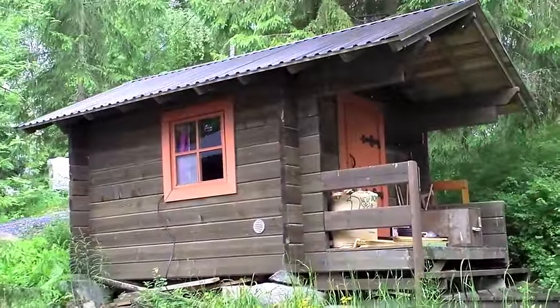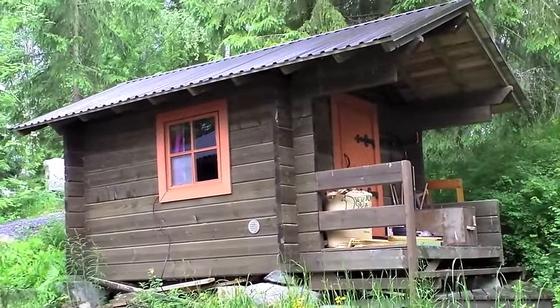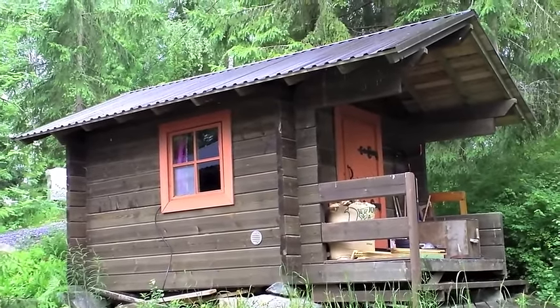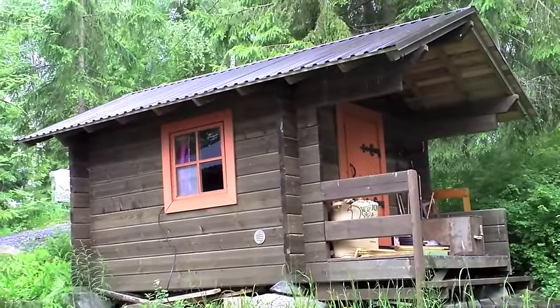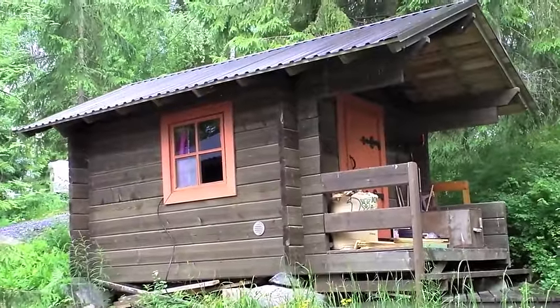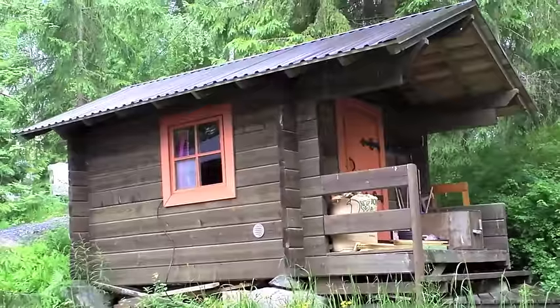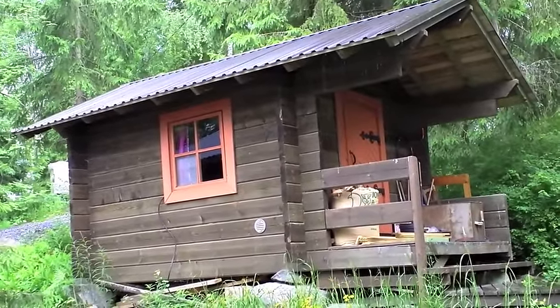That's a better view of it. It was built as a gift to Maya's brother, Matti, by some friends when he became a doctor. And it'll sleep, I don't know, about 7 or 8 people in bunk beds.